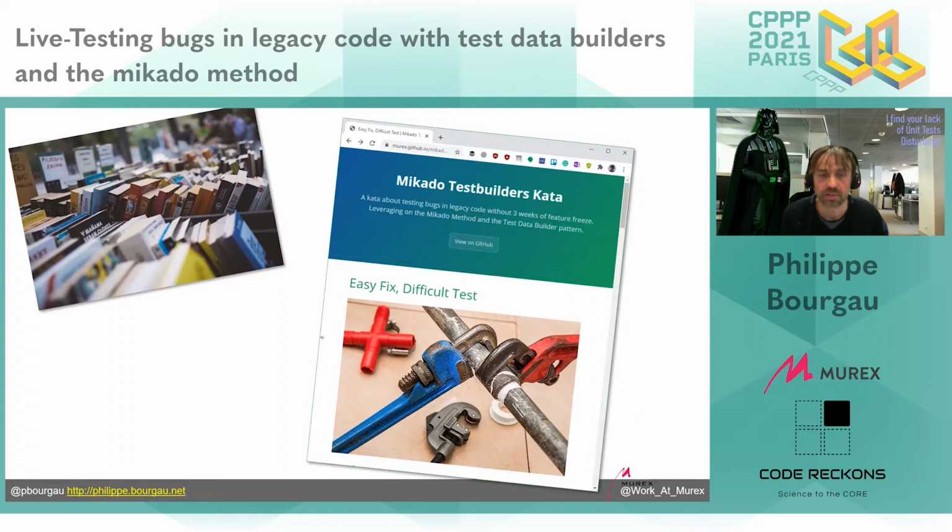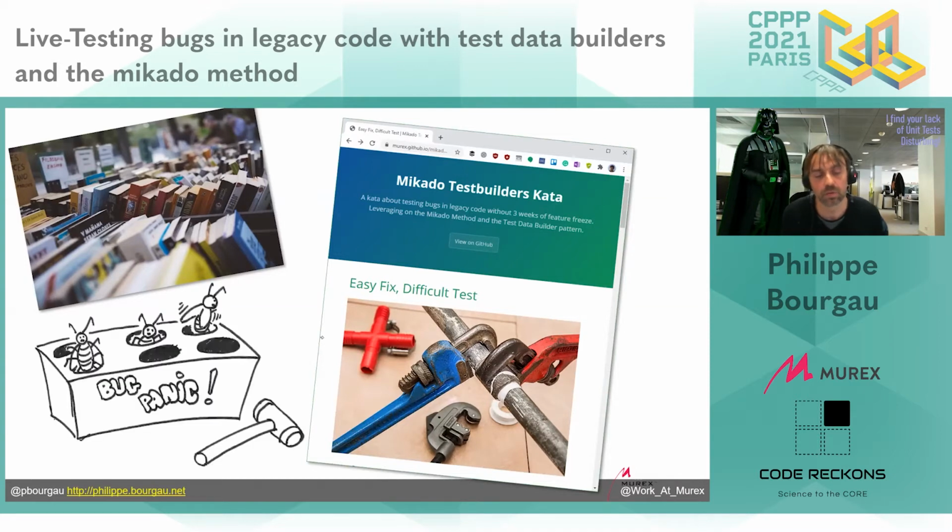The codebase itself is like a reporting and invoicing system for an online bookstore. As you'll see, this code is available on GitHub, and it's actually part of a workshop. It's meant to be a workshop that, if you want, you can get the code at your place and practice. Usually it takes about 2 to 3 hours, but I'll go over this a bit more in detail at the end. Today what we're going to see is that we found 2 bugs in this code, and we would like to add some tests around them.